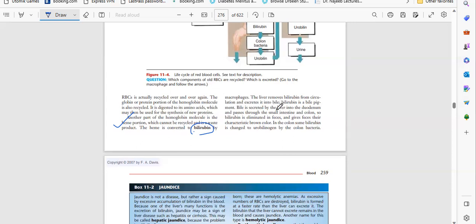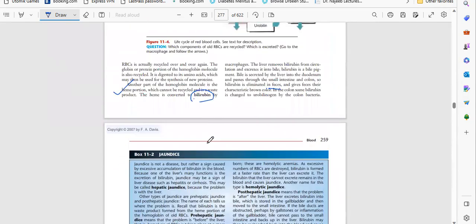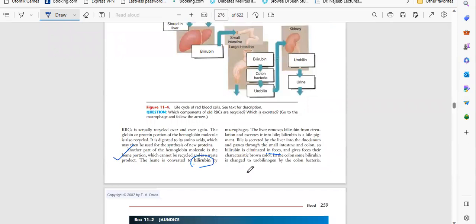So whatever the liver produces, its bile secretion, will release the bilirubin from the liver to the duodenum, small intestine and colon. Bilirubin is eliminated in feces. So whatever motion we pass, the bilirubin is released from it. It is yellow in color. Some bilirubin is also released in urine, as well as in feces.